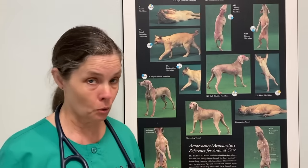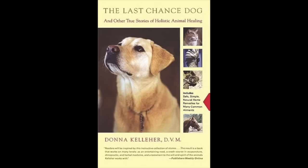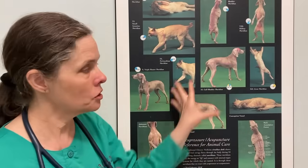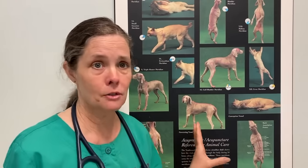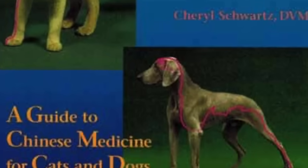But anyway, let's look at where these lipomas often form. And I mentioned these are older dogs. So the gallbladder meridian, I write about this in my first book, which was called The Last Chance Dog. The gallbladder meridian is the most common place where we're going to find lipomas. And that's this meridian right here. These charts came from a book called Four Paws, Five Directions, by Cheryl Schwartz, one of our wonderful holistic vets.